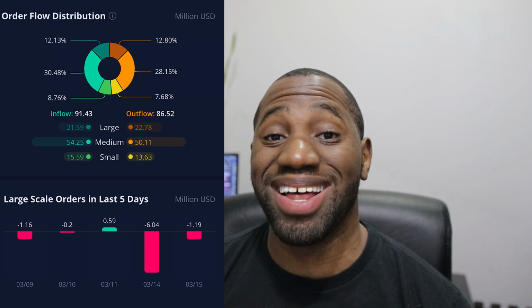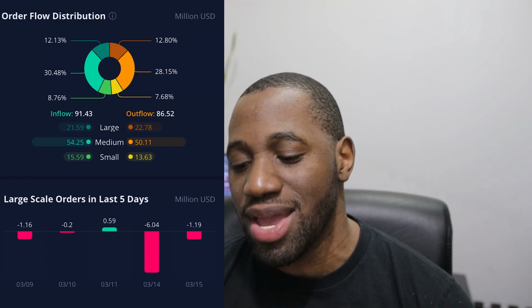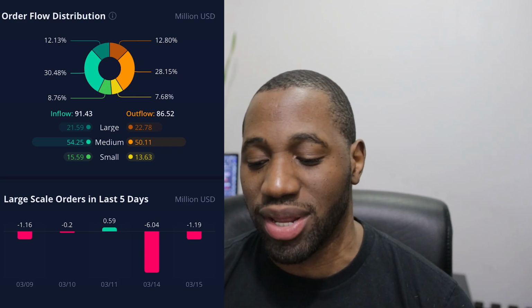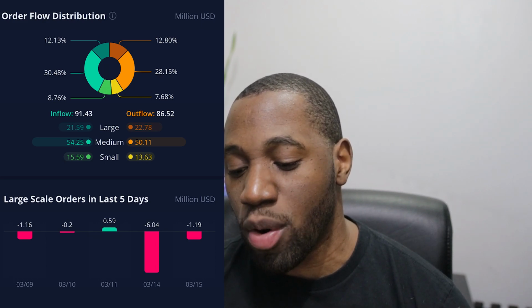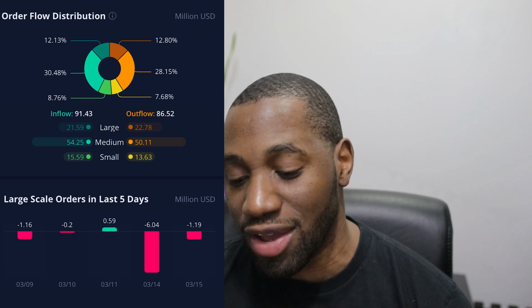Now let's take a look at the order flow distribution for MULN. We can see the inflows at 91.43 and the outflows at 86.52. So we had an inflow day. Taking a look at the breakdown, on the large it was 21.59, on the medium it was 54.25, and on the small it was 15.59.